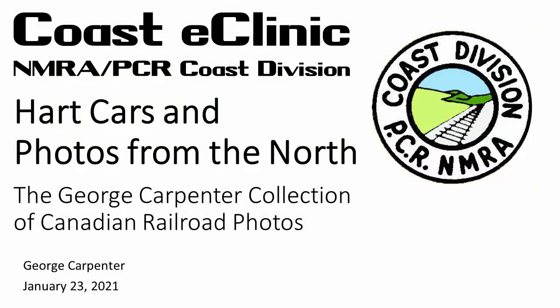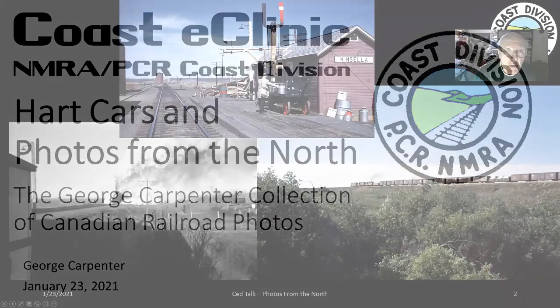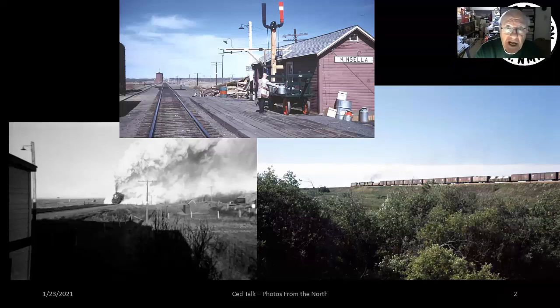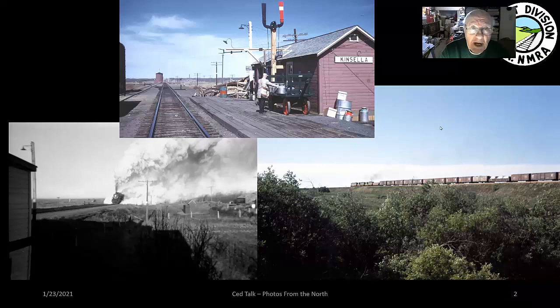I'd like to say a few words about myself to start. I grew up in Kinsella, Alberta, Canada, where my father was the CNR, Canadian National Railway, station agent. In fact, that top picture, that's my father standing there by the express wagon. And I'll talk about the pictures here.